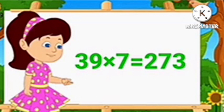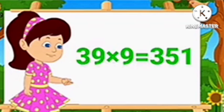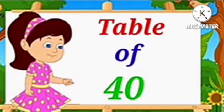39 sevens are 273. 39 eights are 312. 39 nines are 351. 39 tens are 390. Table of 40.